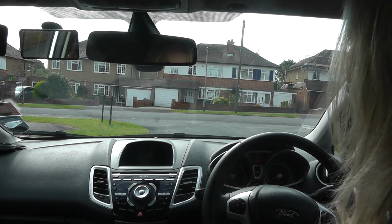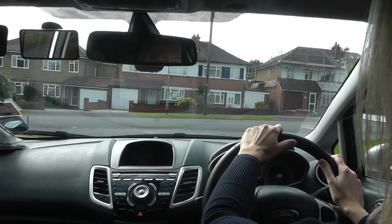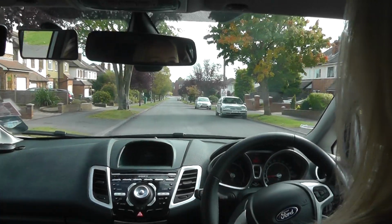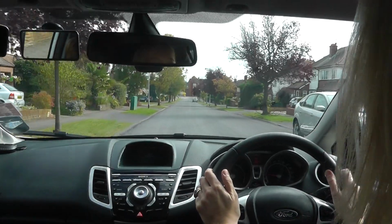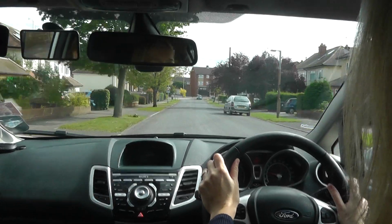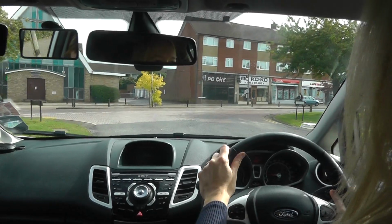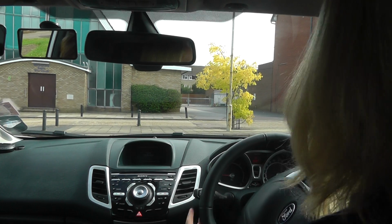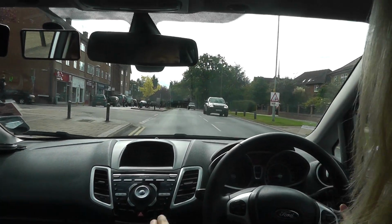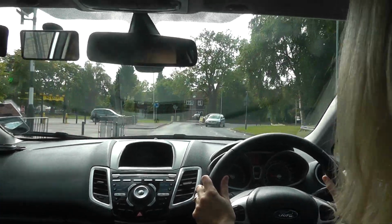And thank you very much. And we're going to turn left at the end. Your observations and your control and your accuracy and your manoeuvres are excellent today. Thank you. And we're going to turn right at the end. Turn left at the end, please.